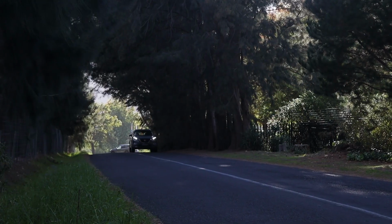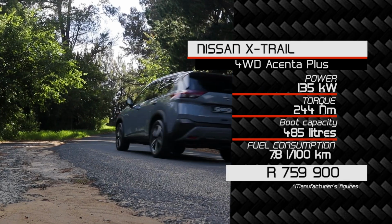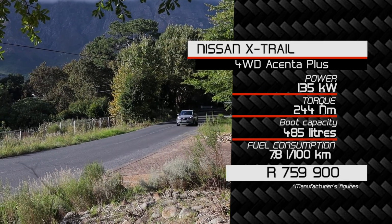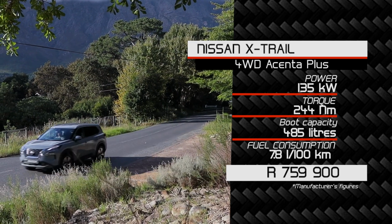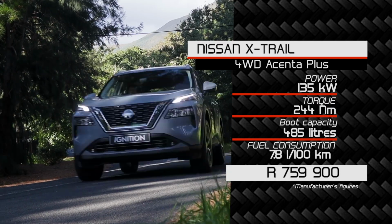The other thing that we talked about a lot is they bumped the power up a little bit. Not by a massive amount. It's now up to 135 kilowatts, 244 Newton meters. But you could definitely feel it over the previous generation. No, and that's also a major improvement.